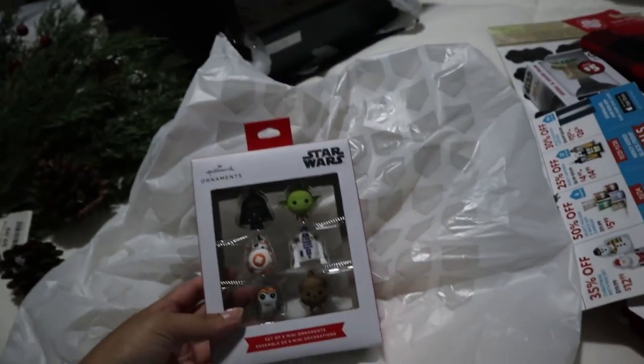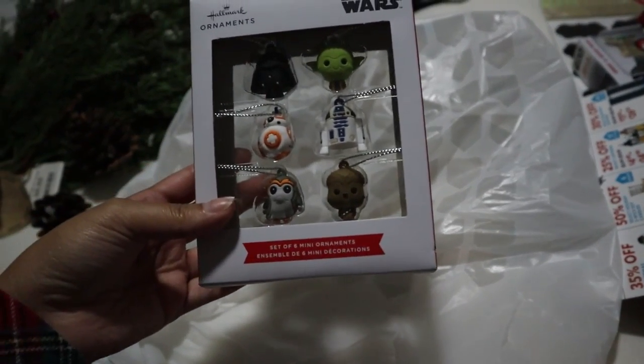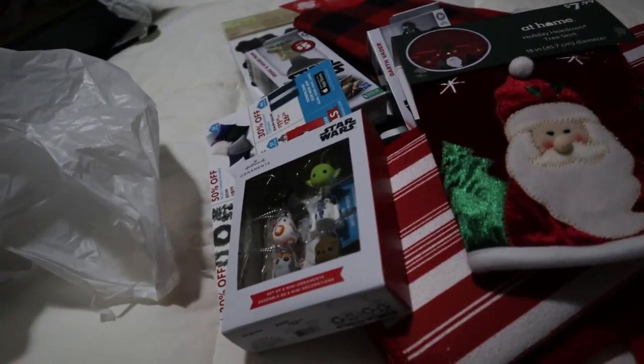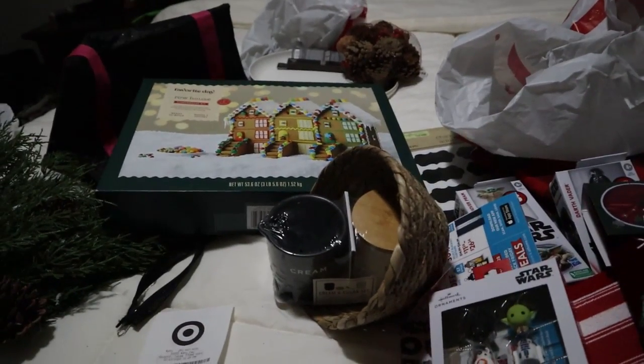Also got this. I was debating on whether or not I should get the Yoda. I ended up getting this 6-pack of mini ornaments, Star Wars edition. Super cute. I love it. And let me see if I have the receipt for all of this. Okay, let's see the receipt. Total for all of this from At Home was $43.26.